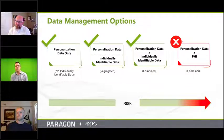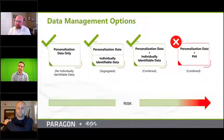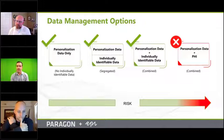So a lot of organizations move into the second column here, which is what we call segregated. And this is a hybrid. This is where we store identifiable information through a conversion in a separate repository from where we store behavioral data, possibly separate systems, sometimes separate responsibilities. And what's neat about this is we keep the data separate. So there is some linkage between it, but it's protected from being compromised all at once.